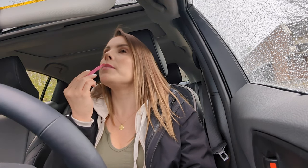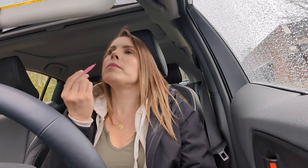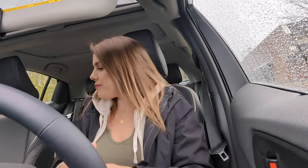This is pretty bright. I'm like, maybe I should have done the Maybelline vinyl ink before this. I do like how precise the applicator is. Okay, yeah, this is very, very bright pink. This might be brighter than I would typically wear.